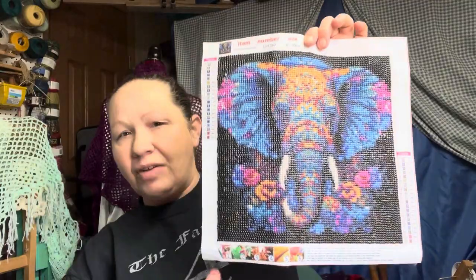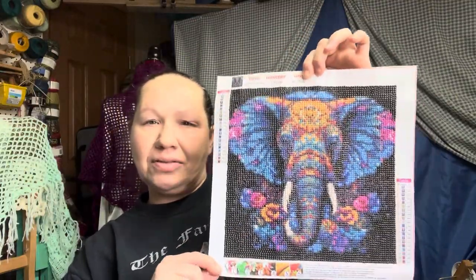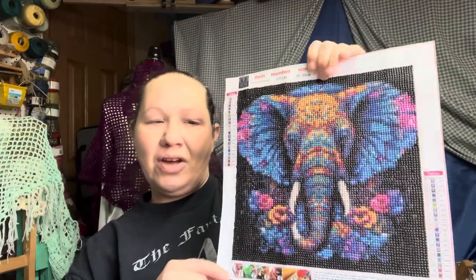And I finished one of the several elephant ones that I have. There we are. So I finished that elephant as well. And I am tickled to death to have 2 of the 5 done. Now I can concentrate more in depth on one of the big ones that I need to get done this month. No questions asked.